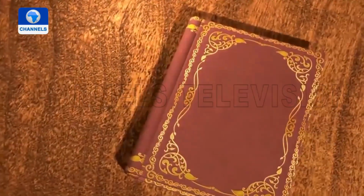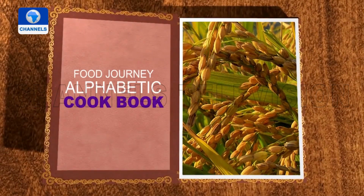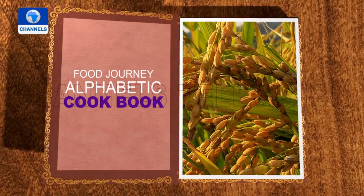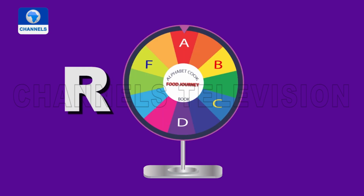Today on Food Journey, we're opening our Food Journey alphabet cookbook and adding some pot luck. We're spinning that wheel to see which letter wins.